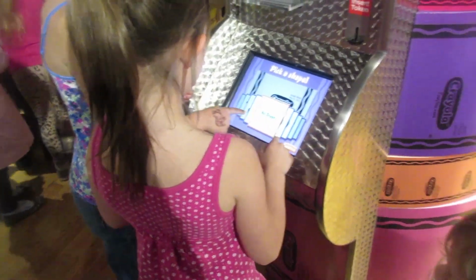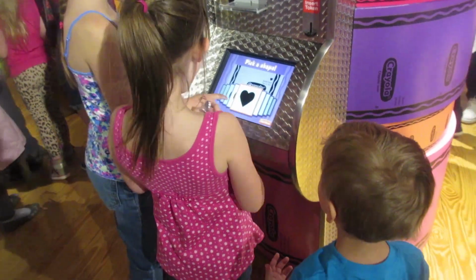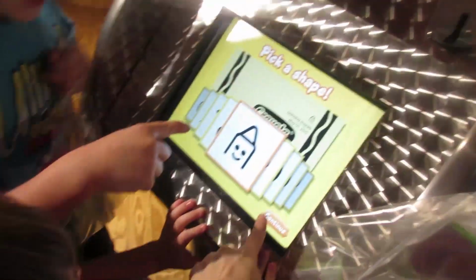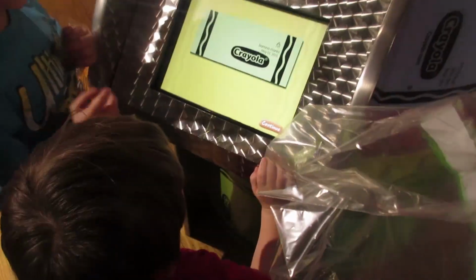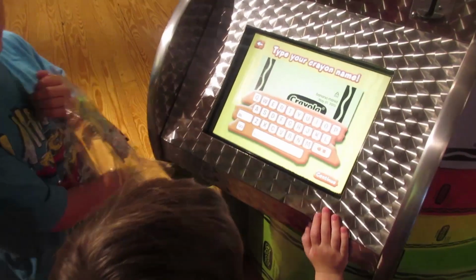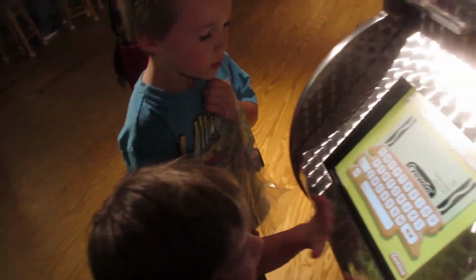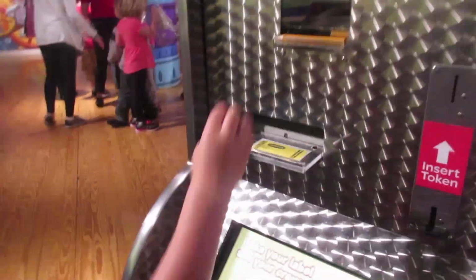Pick a shape. What does Birdie want? That's the one you want? Okay, okay. Type your name. I'm gonna have to help with that. Oh, so you pick a name and a shape. And you get a yellow crown. There's a sticker you got to put around it.